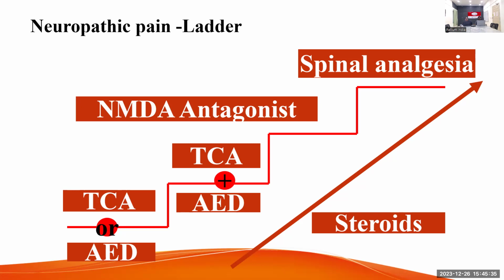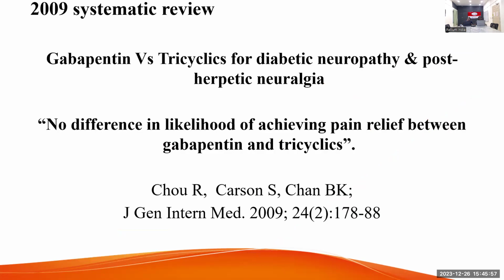So the neuropathic pain ladder: step 1 is tricyclic antidepressants or anti-epileptic drugs. Step 2 is tricyclic antidepressants and anti-epileptic drugs. Step 3 is NMDA antagonists. And step 4 would be spinal analgesia. And throughout these steps in the ladder, we can add steroids wherever necessary.